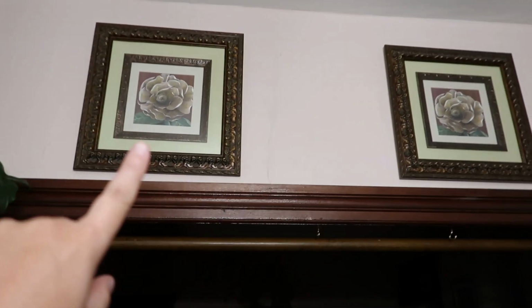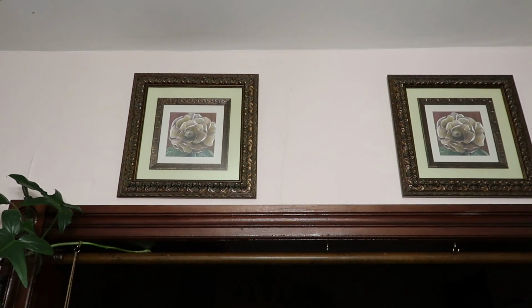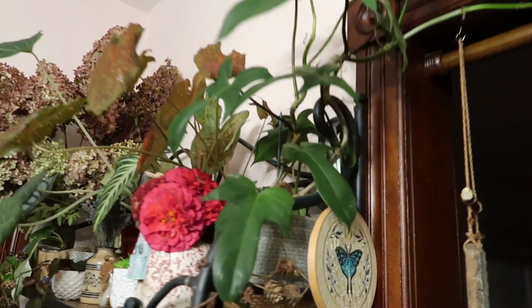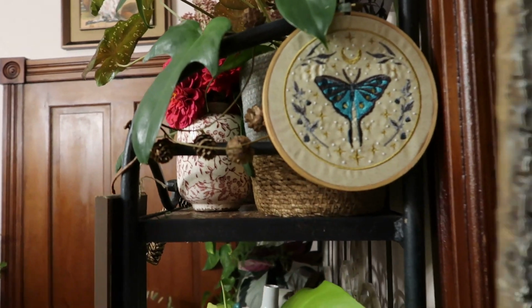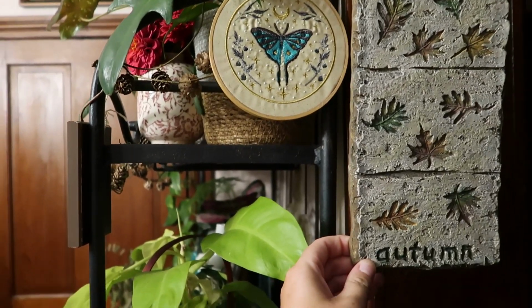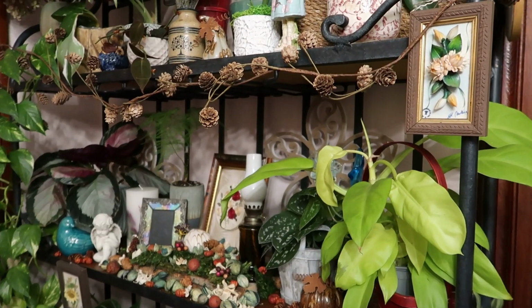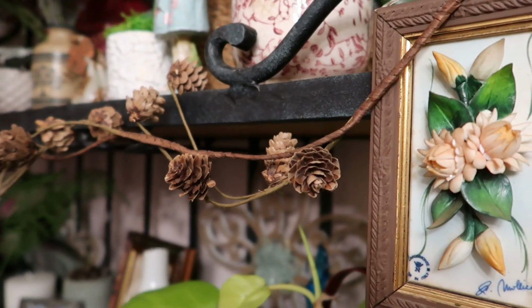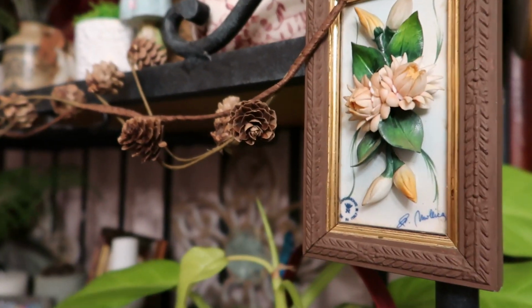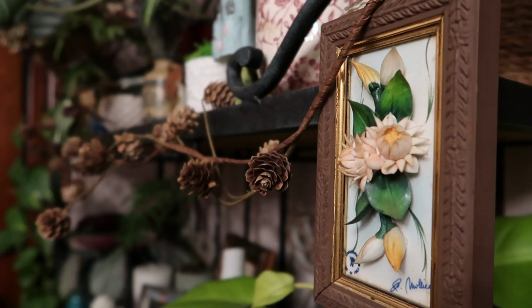Oh, and I got these roses frames and a picture at Goodwill. So fun. Over here I got this little embroidery piece that I got at the Plant Fest that I got framed up. And this is another Goodwill find. Fun. Alright, going down to the second shelf. Another Goodwill find right here. Ooh, that's pretty. I love it, it's actually 3D. Yeah, you see how it's protruding out? Ooh, neat.